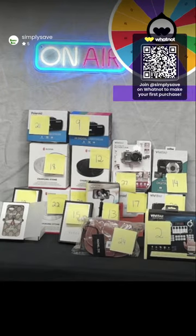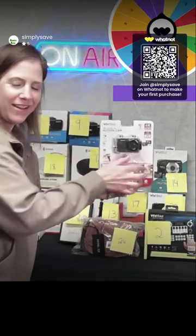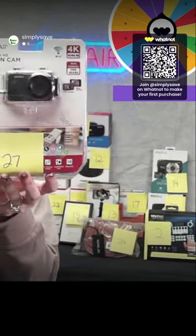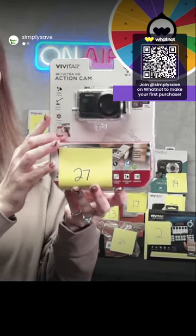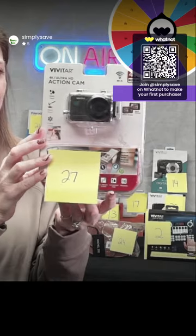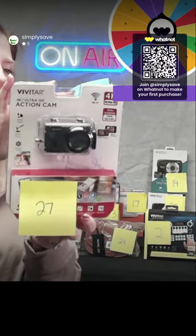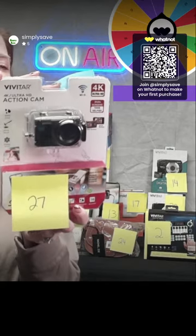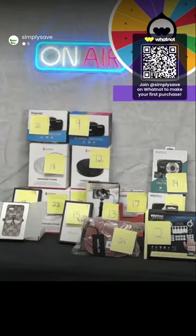We have so many amazing things. 27. Oh, yeah. Who got it? It was 908. Woo! The action camera. How much was it again? $103 at Walmart right now. Waterproof, shockproof, dustproof, freezeproof, waterproof case. Double cam, double win. Awesome. Congratulations. Actually, it has the cool selfie mode.